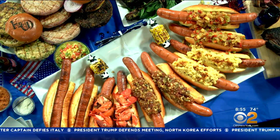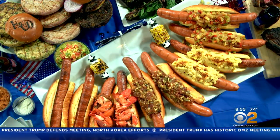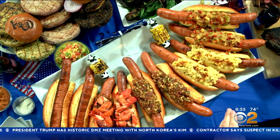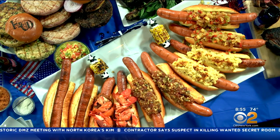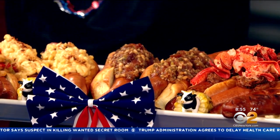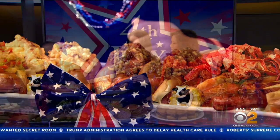This is inspired by Benjamin Franklin. This is an orange cranberry relish. Another forefather, Thomas Jefferson, loved macaroni and cheese. The macaroni and cheese dog. And Jersey: fried onions, potatoes, peppers. It's like a side dish on your hot dog.